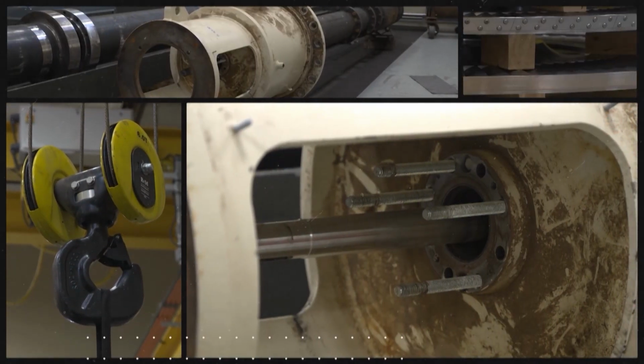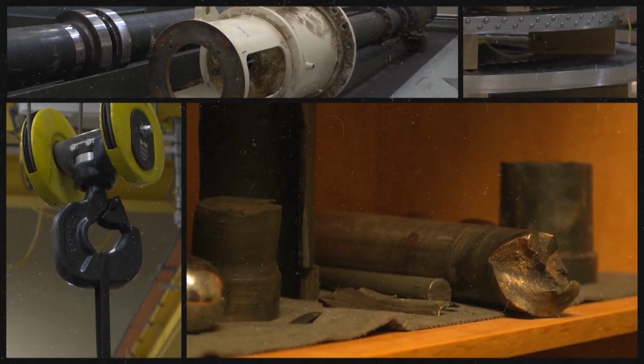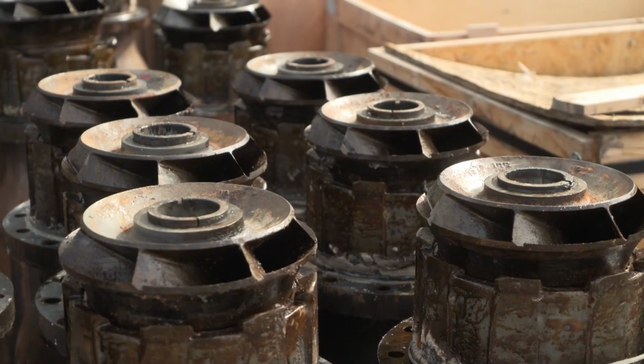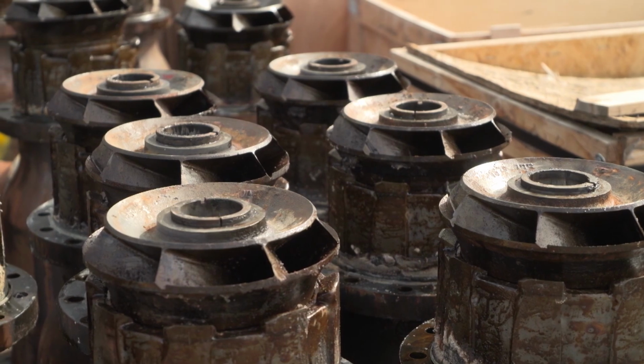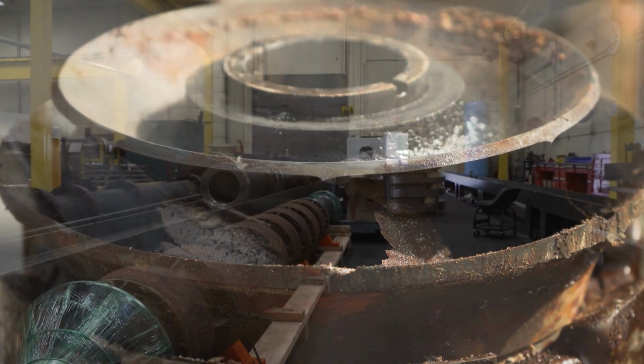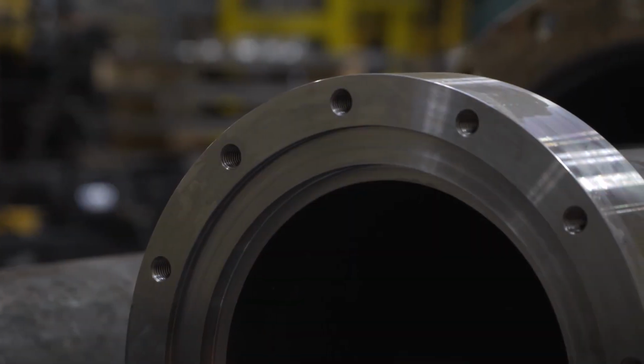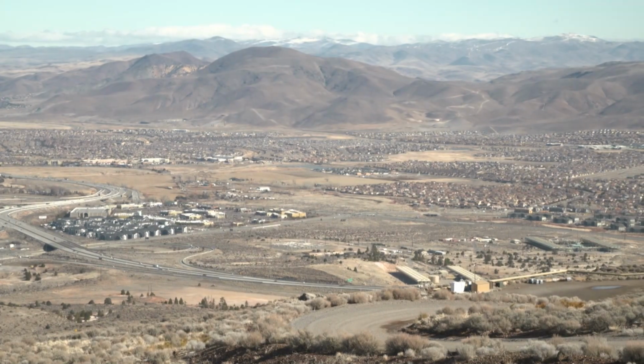You can break the shaft, which is the main mechanism turning the pump and actually pulling the water up. You can also suck sand and rocks and debris, and that will get sucked up in the pump and will break everything. And then once we've disassembled, we put it all to the side, we'll clean it, we'll put new bearings in it, and then we'll send it back out to the plant.